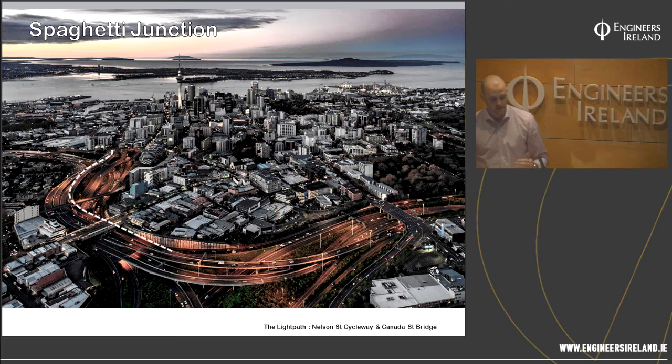So we were running next to State Highway 1, running above State Highway 1 southbound and running adjacent to State Highway 1 northbound, and slightly above it at stages. And so our scheme starts on your left at the top of Canada Street, and this is where it connects to Grafton Gully, and you can see connections to the Northwestern Cycleway.